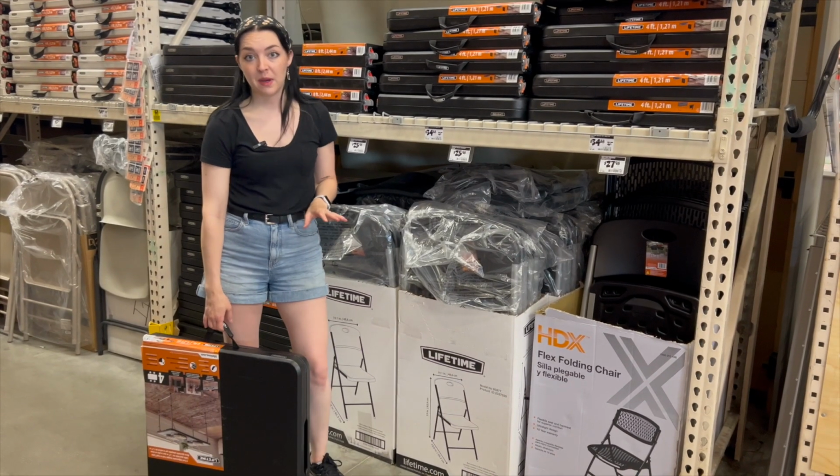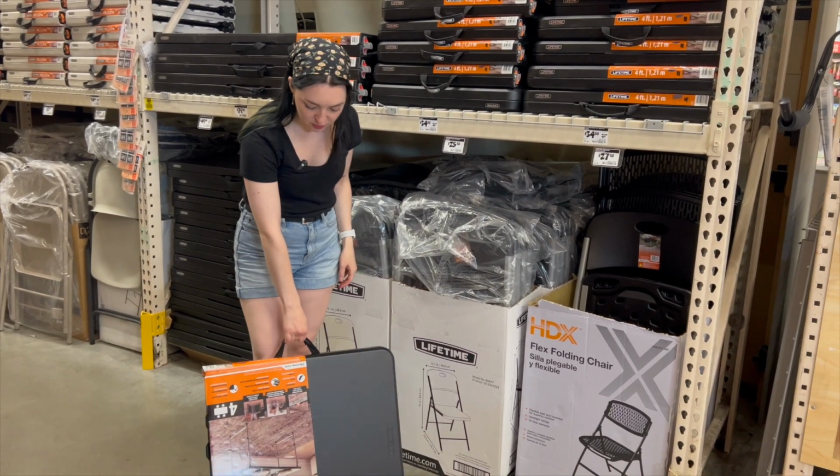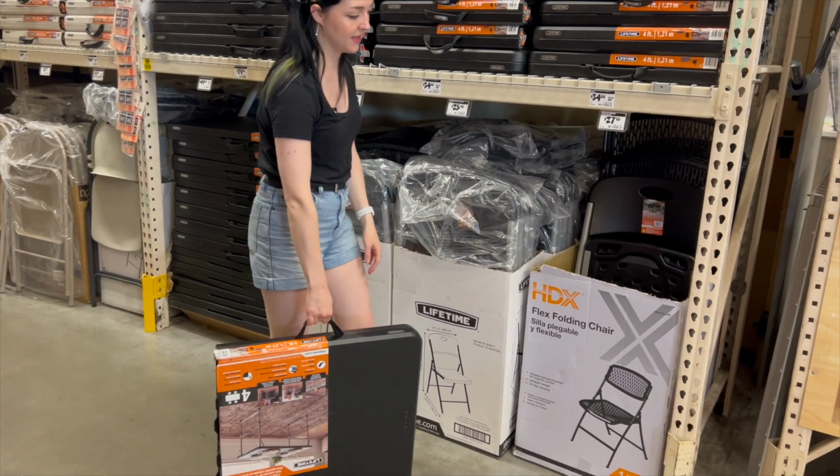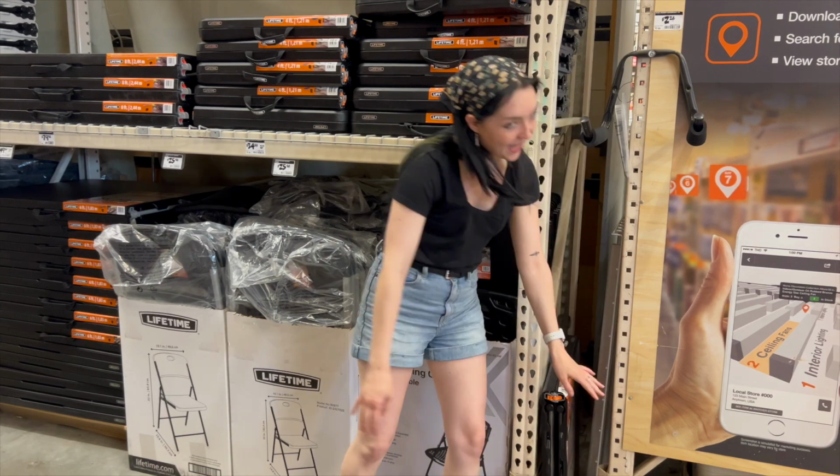If you don't have a lot of space in your garage but you still need a workspace, this is a really good option, a foldable table that you can then slide into any nook or cranny inside of your garage and get out of the way.